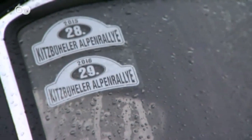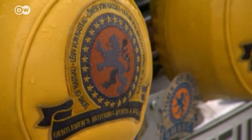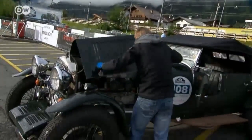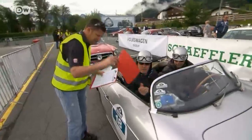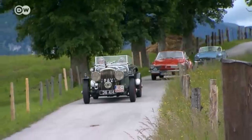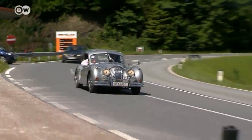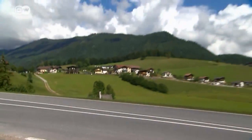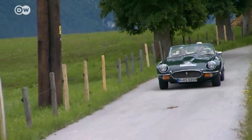On the last day of the Alpine Rally, contestants face the final 190 kilometers. The participants are working flat out to get ready. There are many rare vehicles on display that would normally be seen only in collections or museums. Over 30 million euros worth of cars are driving around Kitzbühel. Many would fetch 7-figure sums at auction, but most of the more exquisite models would never be put up for sale.